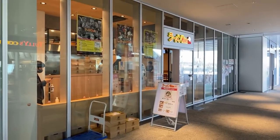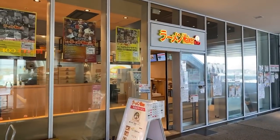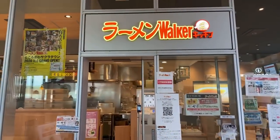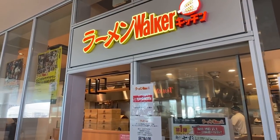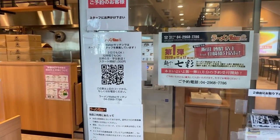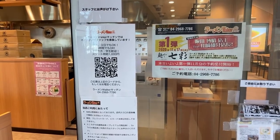This here is the Walker. Walker is a publication that highlights all the best ramens in Japan. They have travel magazines, and they also have an online site. This is mostly for Japanese tourists, but it's good for you to know if you're coming to visit Japan. You can pick one of these up at the bookstore, and you'd have all the inside information on the most delicious ramen and the new shops around the country.